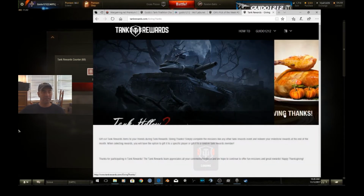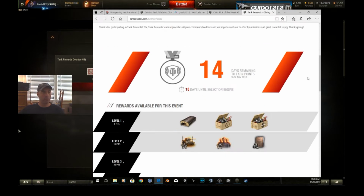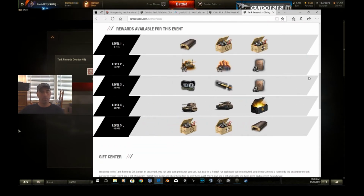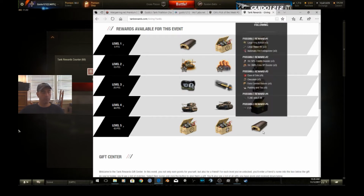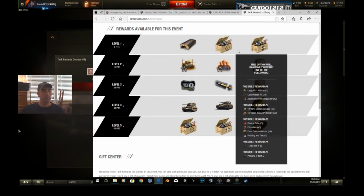So if we go over to Thanksgiving, which is pretty cool, you'll see that we've got 14 days left on that, 18 days until selection begins. And I haven't looked at this yet, so I wanted to let you guys know as we look at it that each level up to 45 points will get you these things. So these are hard-coded. You're going to get these items right here. It looks like a barracks or a tank slot, garage slot, and then you've got the boxes, which have quite a few different little goodies.